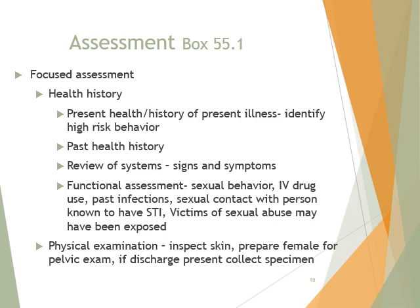You want to note any discharge, color and amount and consistency, and send specimens to the lab. And we always want to label our specimens. I know I keep reiterating this, but collect the specimen. Be sure that you have their name and date and time that you are sending that specimen. And if it has a lid, be sure that the body of the specimen has the name, not just the top.